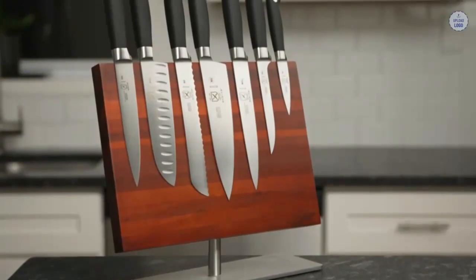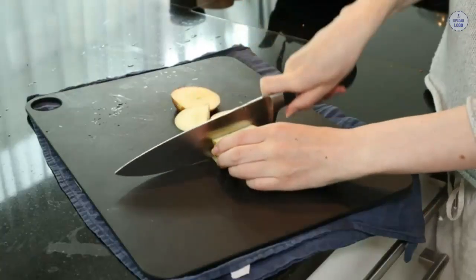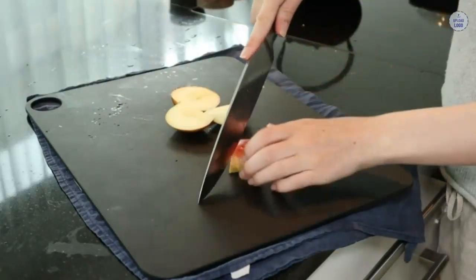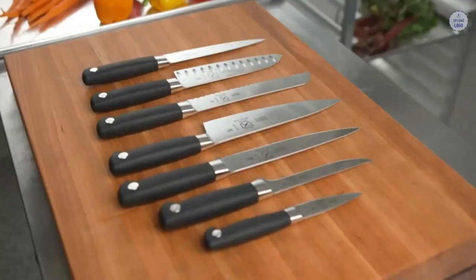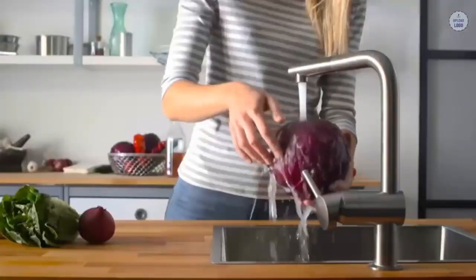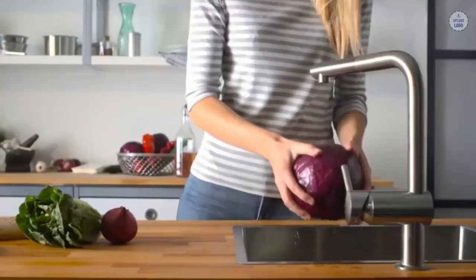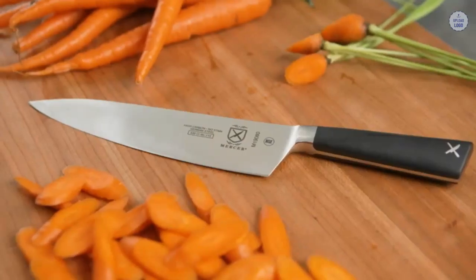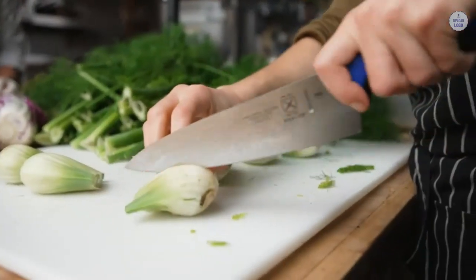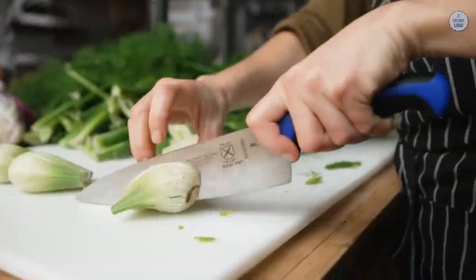Both the Wüsthof Classic and Mercer Renaissance are made from forged steel, so you'll find hardly any difference between the two in terms of sharpness and performance. Both the Wüsthof and Mercer use X50CrMoV15. It's a German steel that is popular amongst producers of quality Western-style knives, mainly due to its durability. X50CrMoV15's large benefit is its durability, and that's why it's so popular with many European knife brands. The main elements of interest within X50CrMoV15's composition are carbon, vanadium, and chromium.